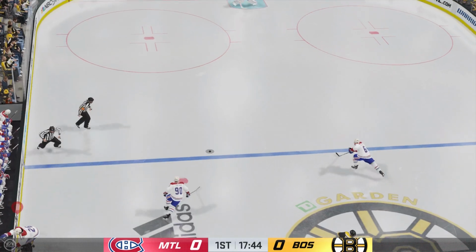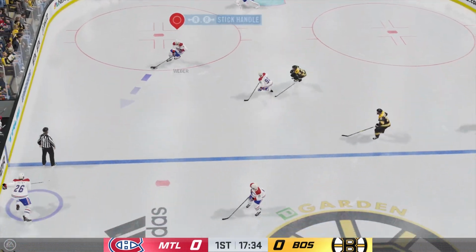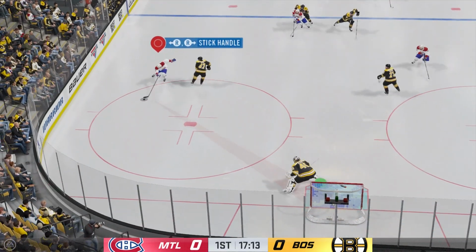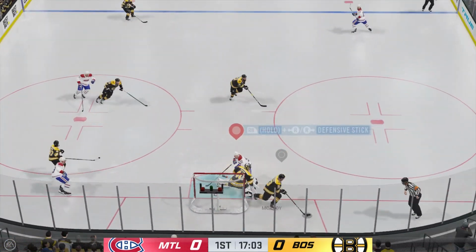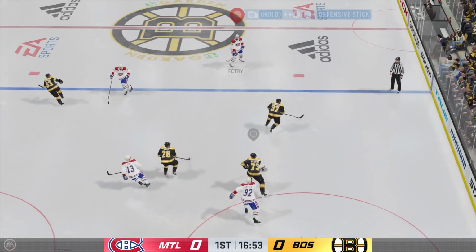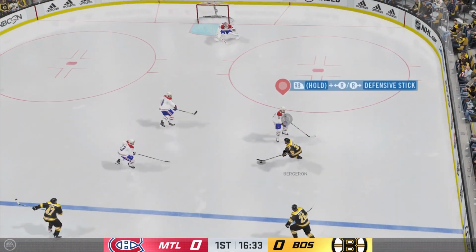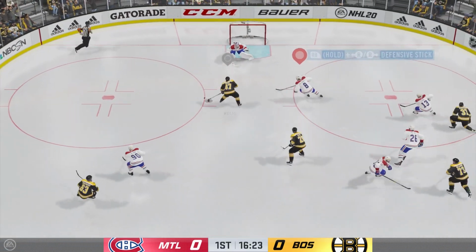Marchand's got the puck along the wing. Boom! What a hit! Tries to feed it over. Gloves are off. We got a challenge. Marchand's ready to go. Apparently, the other guy doesn't want anything to do with him. Well, it looks like the trainer's going to meet him at the door here. He's struggling to get off the ice, just trying to get to the bench.